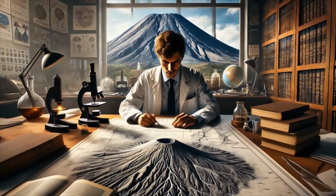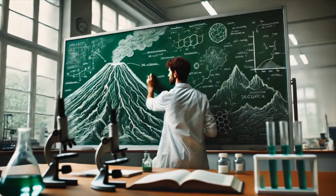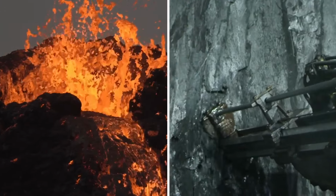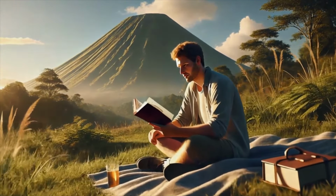Right now, a group of scientists is trying to get a clearer picture of what's happening beneath the surface. The Campi Flegrei Deep Drilling Project is working to drill a 10,000-foot borehole, hoping to check out the magma chamber up close. But at least for now, the supervolcano remains quiet, and let's hope it stays that way.